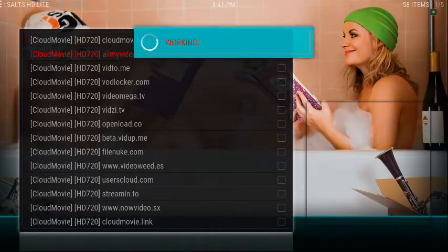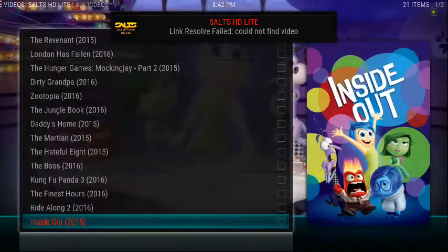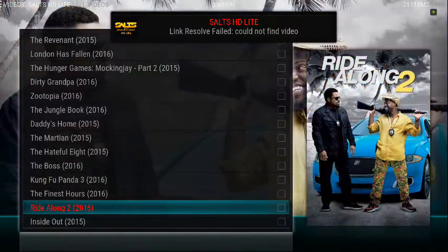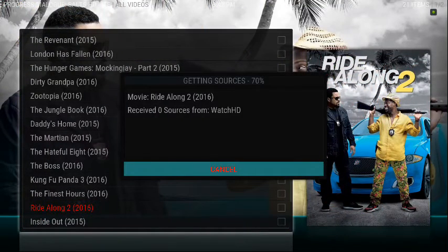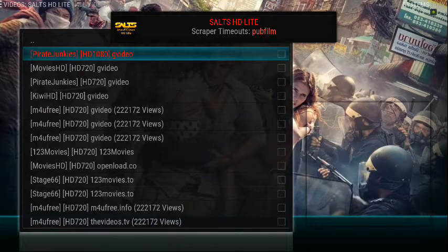Let's just pick one, try it out. Oh, that one didn't work. Let's go into one and see. I jumped out of there, so that was my fault. But I like to show people in the real world what the builds will work like, what the add-ons will work like, that sort of thing. Because everything is not perfect. Kodi's not perfect. Any build is not going to be perfect.